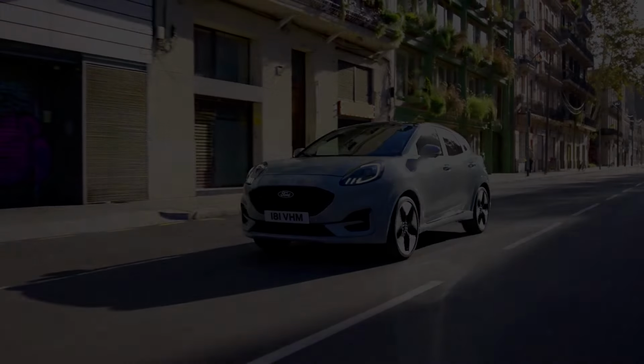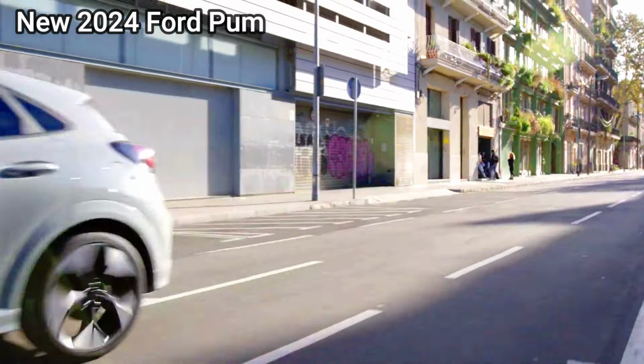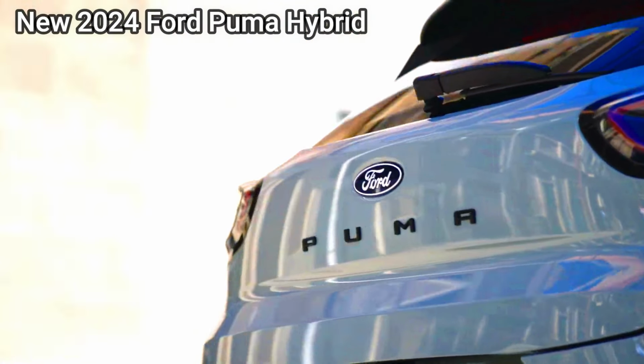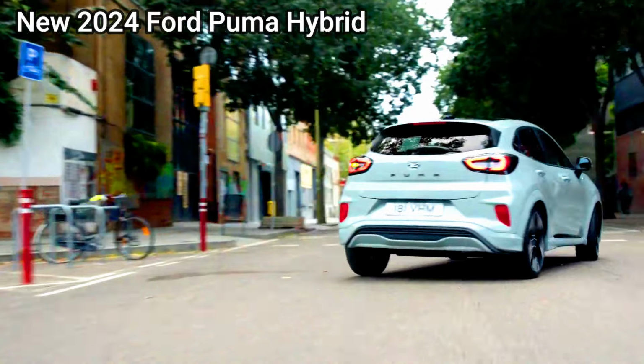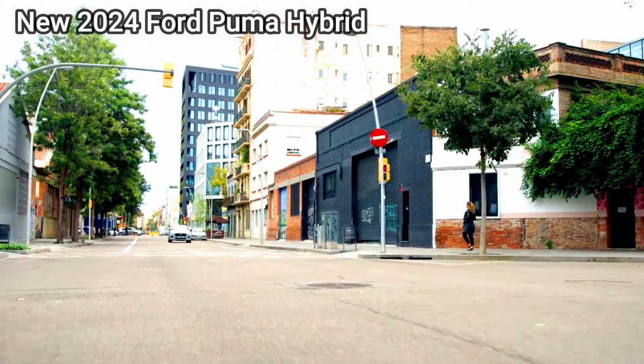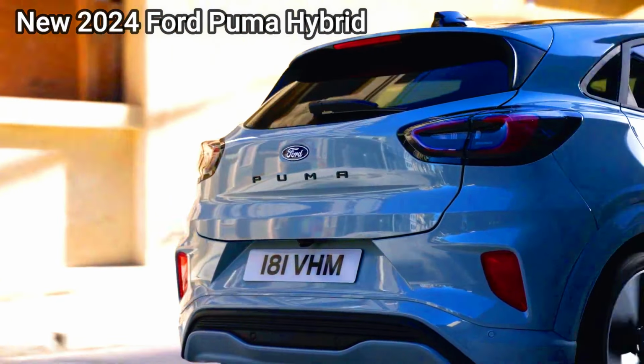Features: standard features include an 8.0-inch touchscreen infotainment system, Apple CarPlay and Android Auto, automatic climate control, and a suite of driver assistance features. Warranty: 3 years/36,000 miles bumper-to-bumper warranty, 5 years/60,000 miles powertrain warranty.